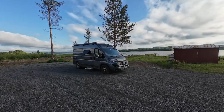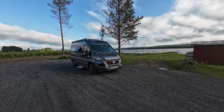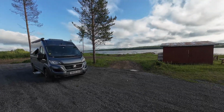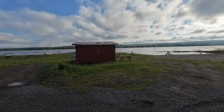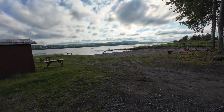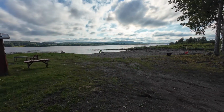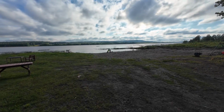Today is our first day in Sweden, and we've chosen this park for the night spot, which is a community-run project, and we have to pay for it, but it is less than £9, and I think that's a bargain. You have a loo. We are the only ones here, realistically. There aren't actually going to be that many people who can come here.